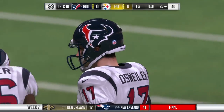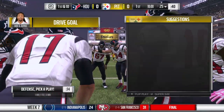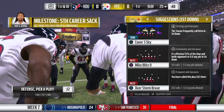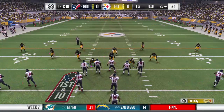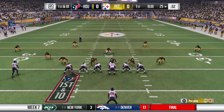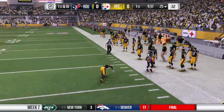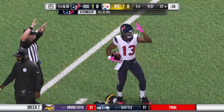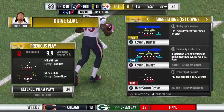It's Brock Osweiler. I saw Brock Osweiler throw in a practice session while he was in college, and it's never left me, the memory of how smooth he was throwing the ball, how accurate he was, and what a catchable ball he threw. They'll throw on first down with Osweiler. He's got it, complete to Braxton Miller. It'll go as a gain of 12, and it's good enough for a Houston first down.